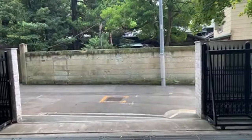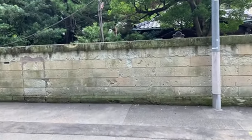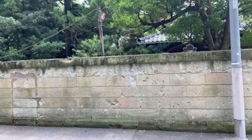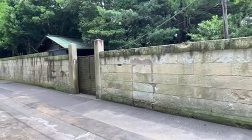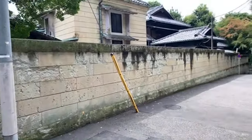Okay, the front of the park was that way. I see an exit here, so I'm gonna come out, go out this way and see where it takes me. Maybe it'll take me to the shrine. I'm not sure, but we will figure it out. I love it. These walls, oh my God. This looks so old. Yeah, I think I'm on the right track.